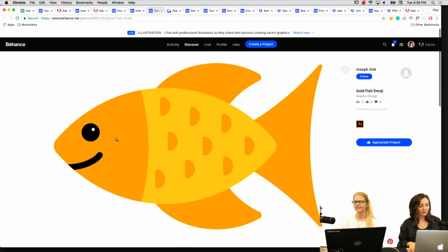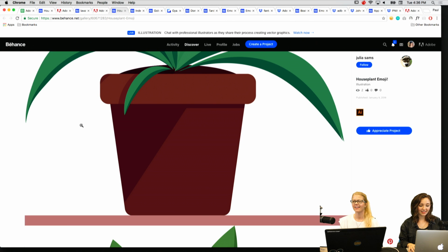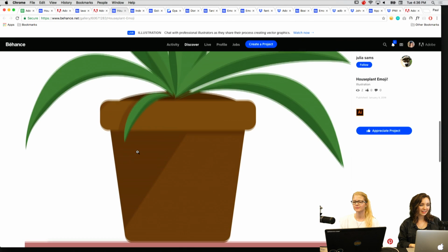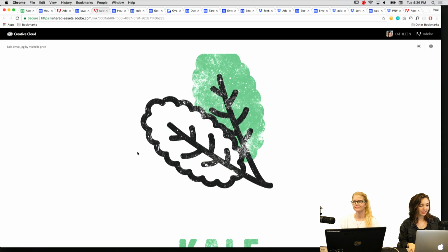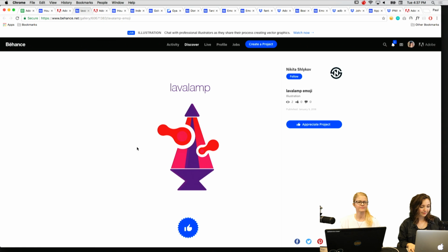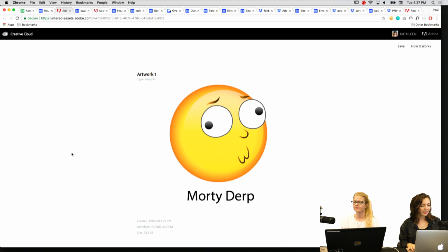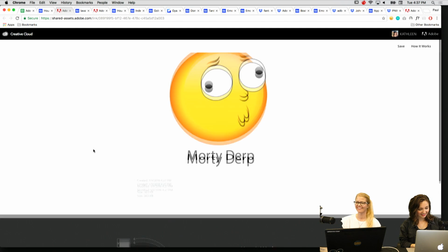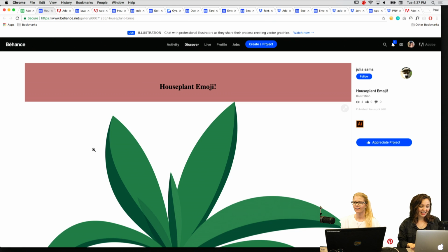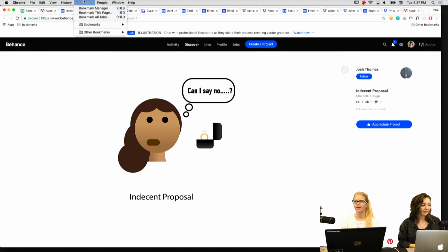Goldfish emoji. Very simple. Good. It kind of looks like a rocket ship. I like it. Indecent proposal emoji. Nice. Got some houseplants. Good job. Very cute. I like this one. Ooh. Kale emoji. Love it. I'm pretty sure. Have you won before, Michelle? Awesome work. Nikita, lava lamp. It's good. I love that. Nice style. Morning derp. Nice. And an updated houseplant. Oh, cool.